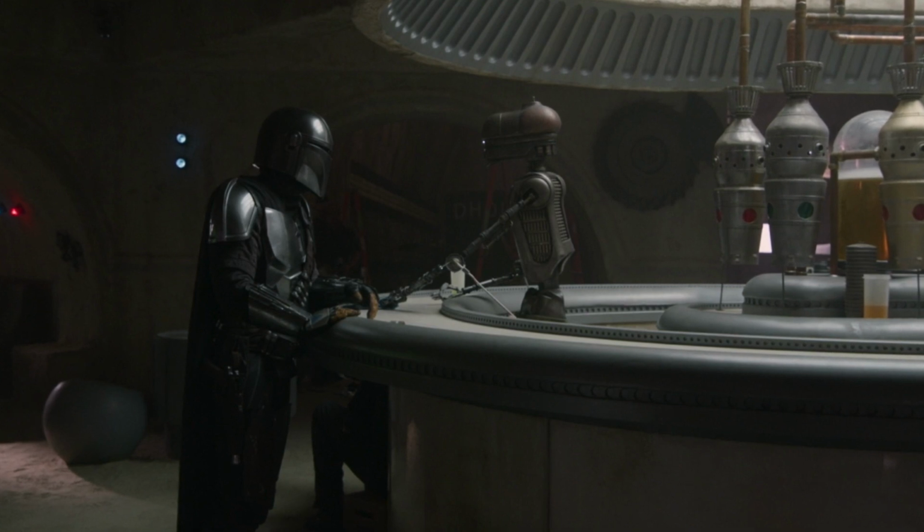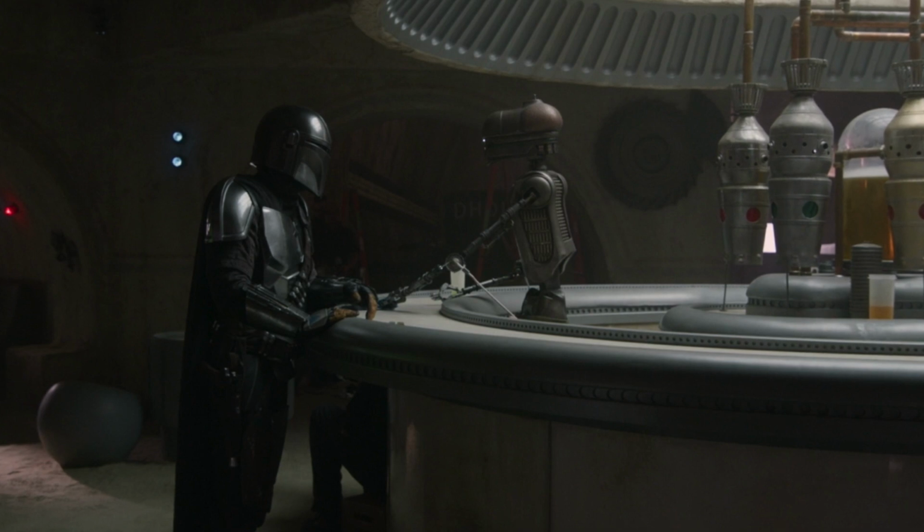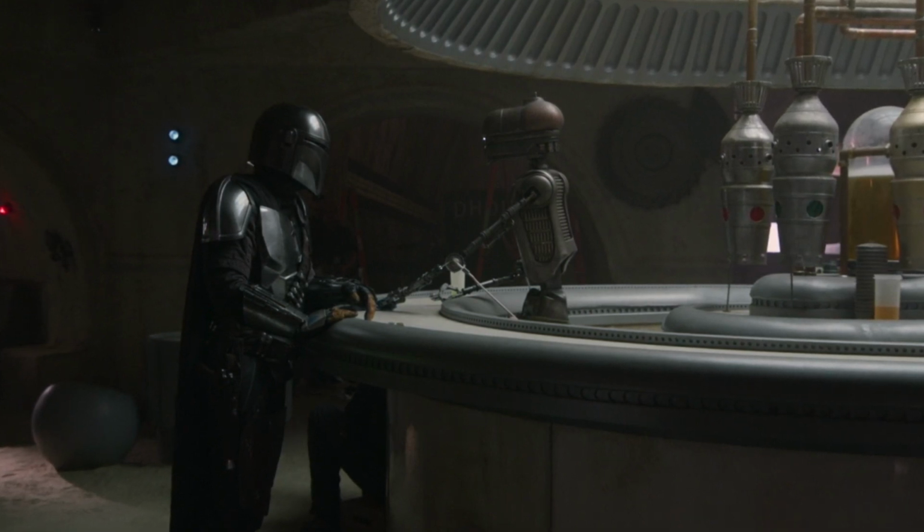And I'm really hoping to get some more insight on new species and all that in the next season. I'm sure they're going to do a wonderful job.